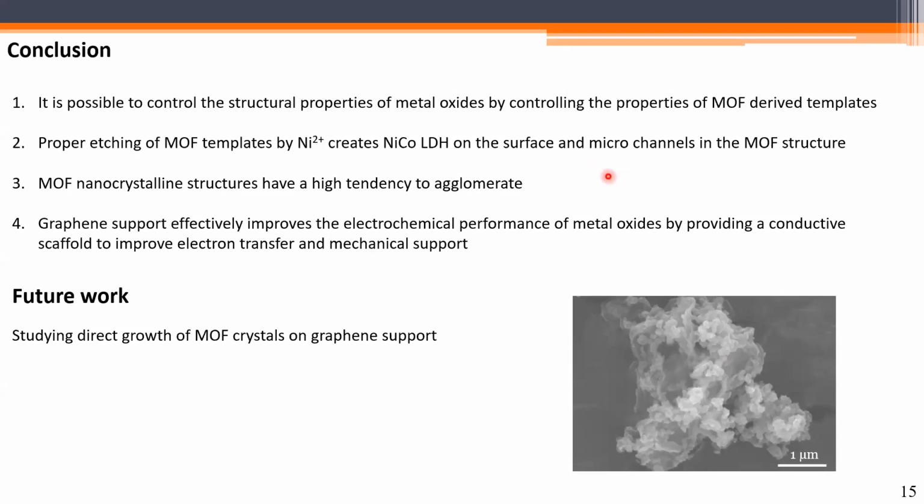And the downside of this research was that the MOF nanocrystal structures that we made showed a high tendency to agglomerate. Of course, making a composite at last was effective to reduce this agglomeration, but still, I think this material is not working at its best potential.